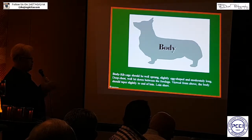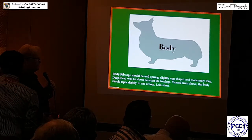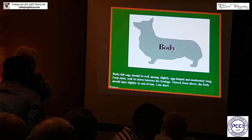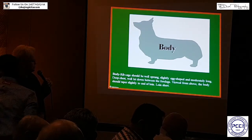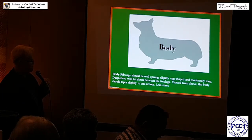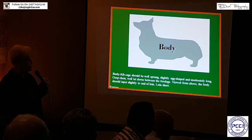We're going to talk about the H-shape and how important that is. A deep chest, but not too deep, and well let down between the forelegs. That's something you don't see in a lot of Pembrokes, that they have a forechest that's let down between their front legs. We have some examples coming up. We'll show you in just a minute. And that there's a taper inside over the loin.